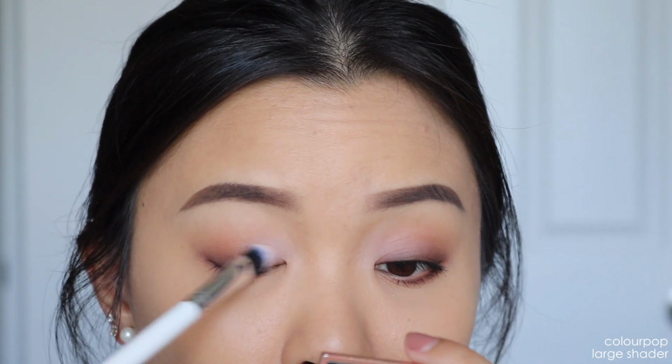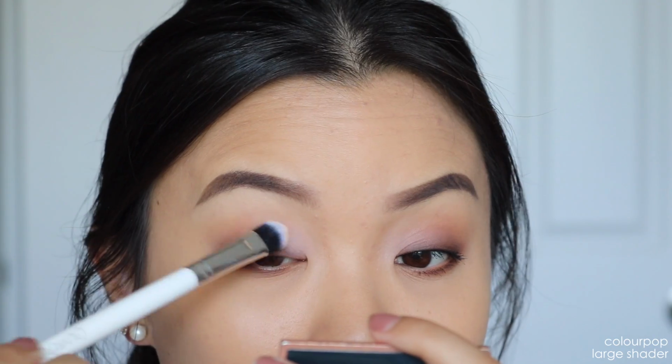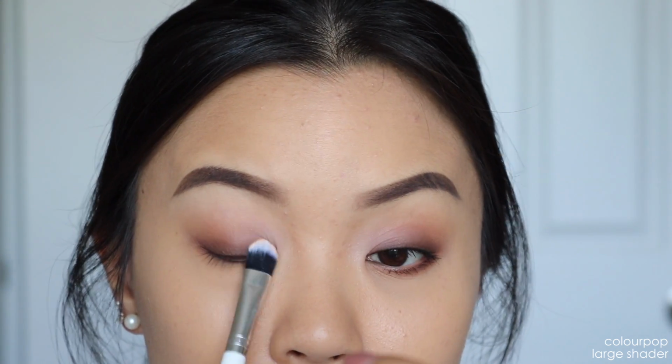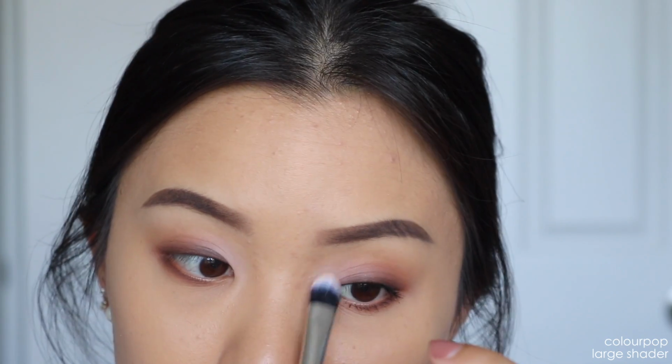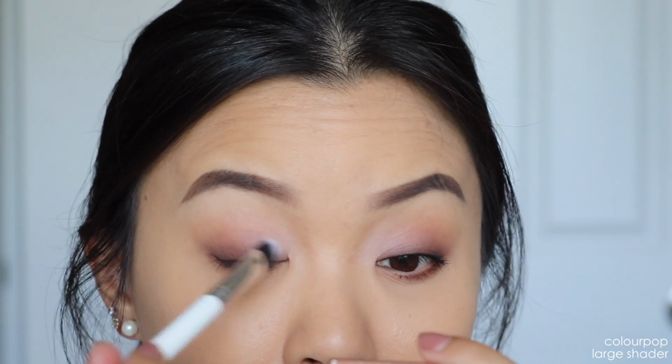I'm just gonna keep this look all matte. So usually I would apply like a light gold shimmer shadow here. I guess it's a little bit more wearable. It's a little bit more subtle for daytime. So this is another way that you can use Luna. You can put that in the inner corner. You can highlight your brow bone with it.